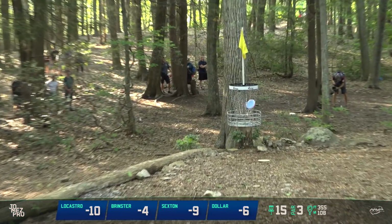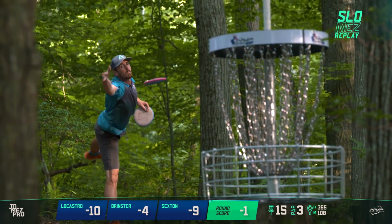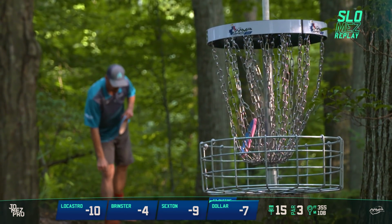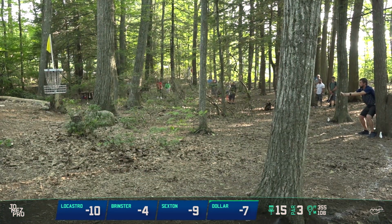And Dollar is in on his birdie. Beautiful birdie. Really such a fun form to watch. It's just so different. There's no one that putts in the same style as Matt Dollar.